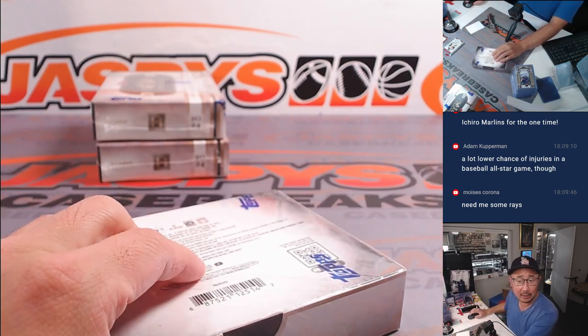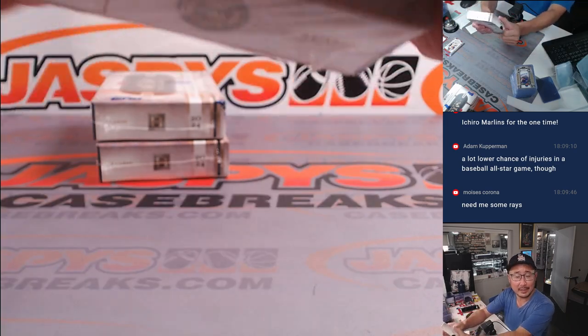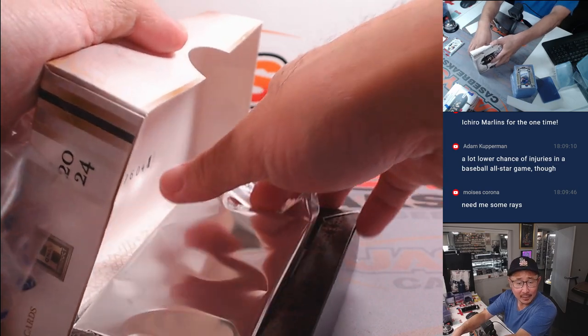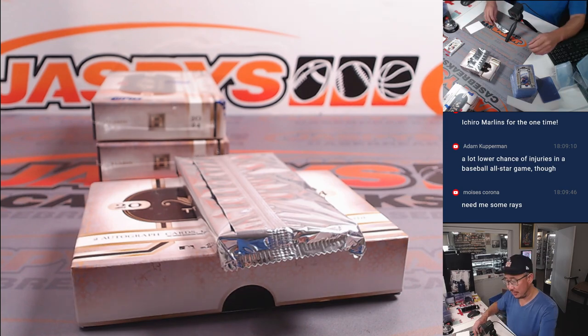For the NL, looks like it's Contreras at catcher, William Contreras, Bryce Harper at first. I don't know, they try these artsy little pictures for these players. Who's at second base here? That's Ketel Marte. Ketel Marte is an all-star at second base, Trey Turner at short. Alec Bohm starting at third. Otani's the DH. And your outfield is Yelich, Profar, and Fernando Tatis Jr.